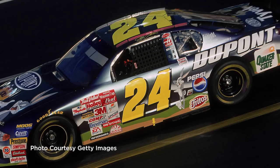We ran it twice. We did a Looney Tunes paint scheme several years ago. I had Bugs Bunny and Elmer Fudd and the gang on there. It was a chrome illusion paint that changes depending on the sun, but it also had this landscape around it. It was just a very detailed and very cool paint scheme. I think we ran it at Richmond and Indianapolis with very poor results, but still a cool paint scheme.